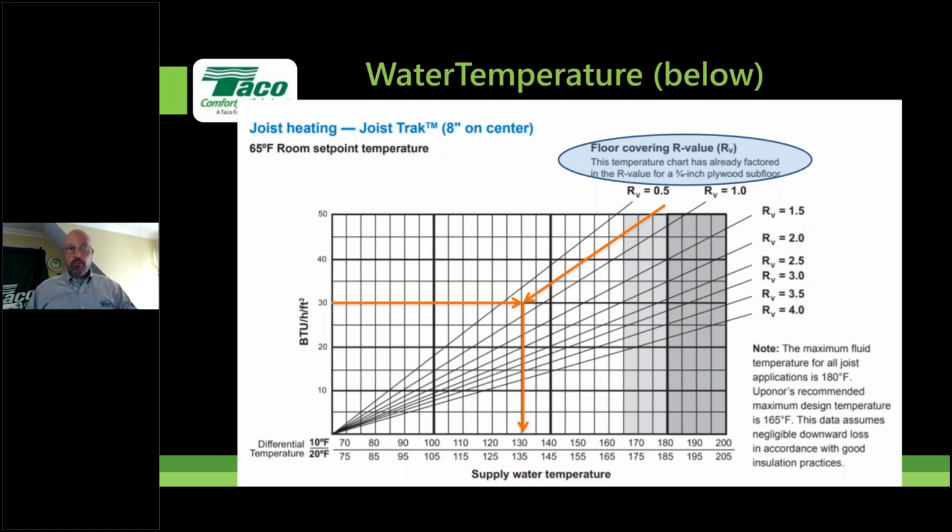Harry Mosley asked, can I get these charts? These charts are available from every radiant manufacturer. Every manufacturer has similar charts for radiant floor heating design. So whomever your radiant floor heating supplier of preference is, contact them. They'll have their own design manuals, and they'll have their charts available for you. It's best to pick the company you like and run with it, and run with their design criteria.